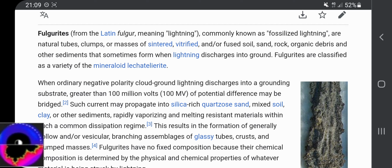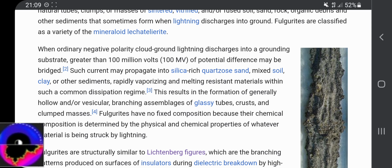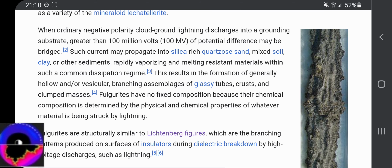When ordinary negative polarity cloud-to-ground lightning discharges into ground substrate, greater than 100 million volts of potential difference may be bridged. Such current may propagate into silicate and quartz, so sand, mixed soil, clay, or other sediments, rapidly vaporizing and melting resistant materials within such a common dissipation regime. This results in the formation of generally hollow and/or vesicular branching assemblages of glassy tubes, crusts, and clumped masses. Fulgurites have no fixed composition because their chemical composition is determined by the physical and chemical properties of whatever material is being struck by lightning.